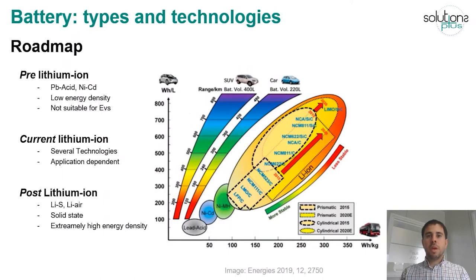This figure shows a broad roadmap for batteries in general. Before lithium-ion batteries appeared in the 80s, the market was dominated by lead acid, nickel cadmium, and nickel metal hydride. Those had very low energy densities, good enough for consumer electronics, but not suitable for electric vehicles. Once lithium-ion technologies were discovered, the amount of energy of batteries per either mass or volume increased drastically, which means they could be used in mobility applications. There are several technologies out there, which will be presented in the next slide. That makes lithium-ion batteries a big family and very application-dependent.